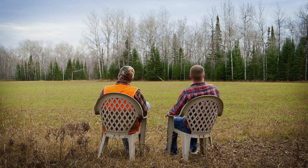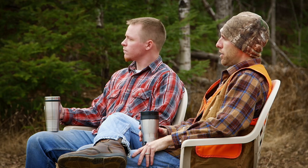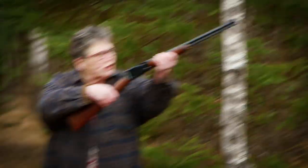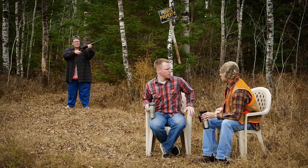This land is beautiful. I'm sure it's great for hunting. Yep, there's a few really nice bucks around here. This would be a nice place to build a house. Oh, I just come out here to hunt and get away from it all. Hey, you're on my property. Can't you see the sign? Run! What? I thought this was your land.